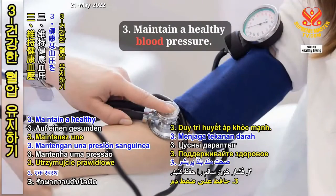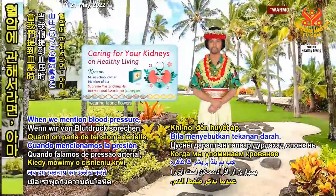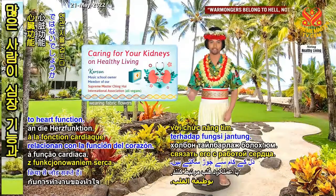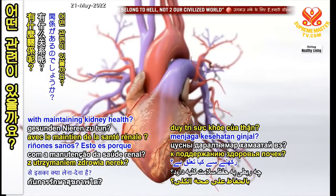3. Maintain a healthy blood pressure. When we mention blood pressure, many people may relate it to heart function. What does it have to do with maintaining kidney health?